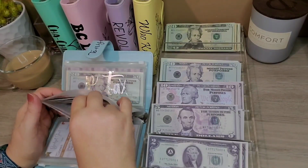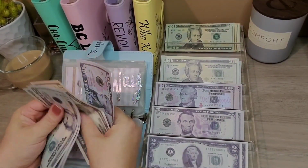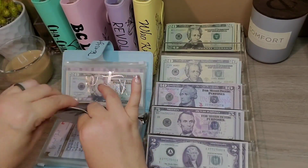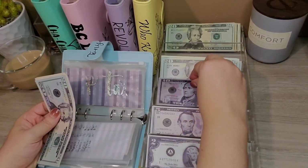Giveaway is getting 20. I think that should almost put us at 100. 20, 40, 50, 60, 70, 85. It's close. So we'll be fine being able to do two winners for Christmas. So that's exciting.